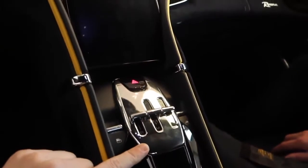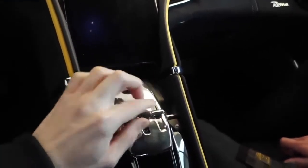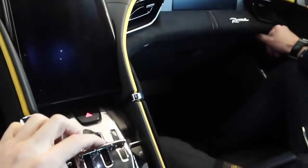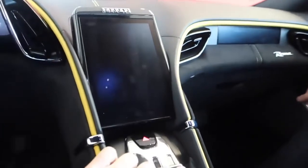But this is a throwback to the old gated gear shifters in Ferraris. So you've got all of these buttons to select what you're doing gearbox wise. To go into reverse, you click that. To go into auto or manual is down here. Obviously you select first gear through the paddles here, which are really nice and solid. And then also launch control, which you click right there. Or low gear. I think it's launch control.